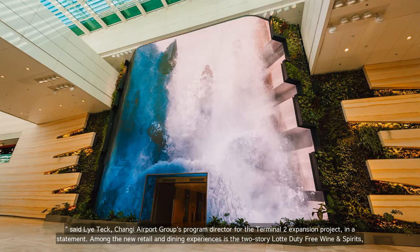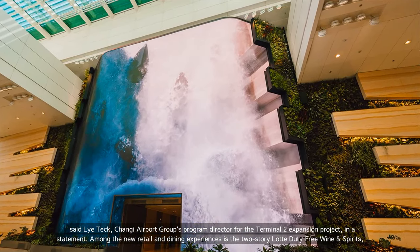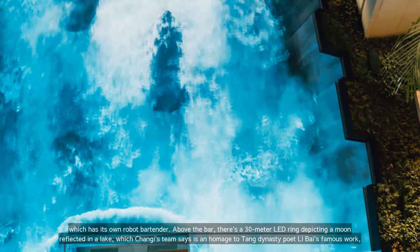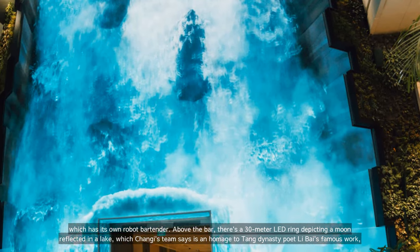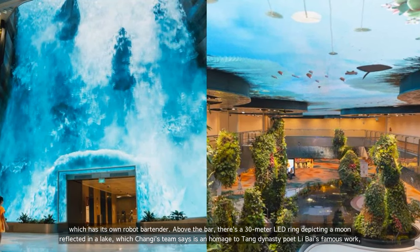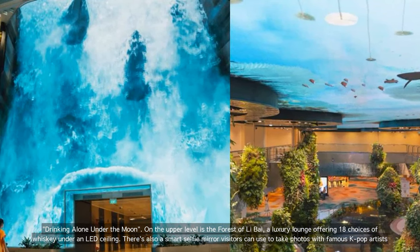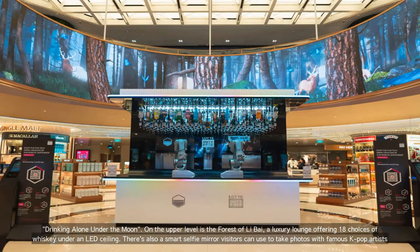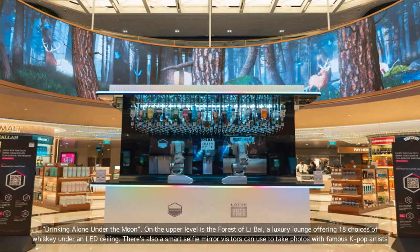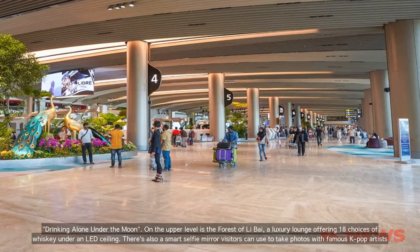Among the new retail and dining experiences is the two-story Lotte duty-free wine and spirits, which has its own robot bartender. Above the bar, there's a 30-meter LED ring depicting a moon reflected in a lake, which Changi's team says is an homage to Tang Dynasty poet Li Bai's famous work, Drinking Alone Under the Moon. On the upper level is the Forest of Li Bai, a luxury lounge offering 18 choices of whiskey under an LED ceiling. There's also a smart selfie mirror visitors can use to take photos with famous K-pop artists.